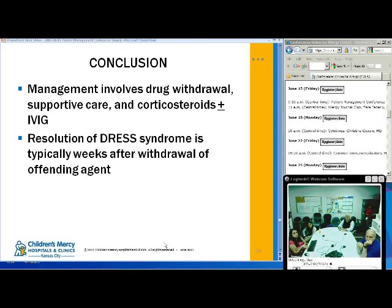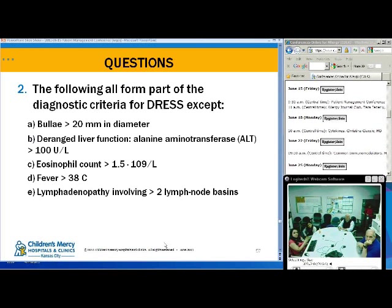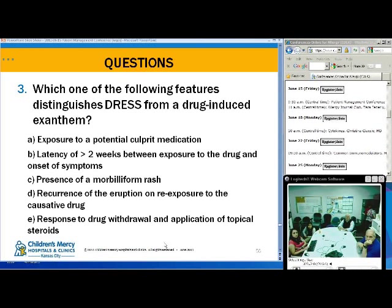So just a couple of questions that I found. I didn't really do them at the beginning, pre and post, just so we didn't know what the diagnosis was. Which one of the following infective agents has been implicated in the pathogenesis of DRESS? Probably A. Yep, I heard this several times. The following all form part of the diagnostic criteria for DRESS except... Yep, A. So they can have them, but it's not required, and the size is also not essential.